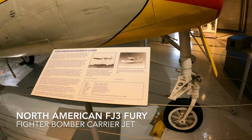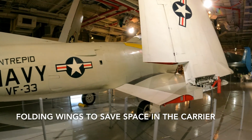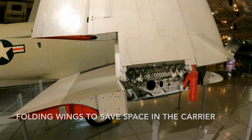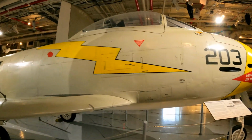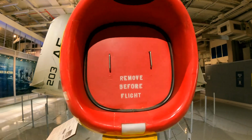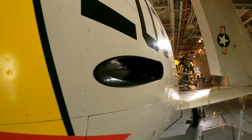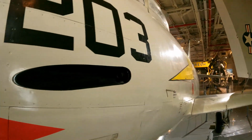The North American FJ-3 Fury is the naval carrier version of the F-86 Sabre of the Air Force. The primary rival of this plane is the MiG-15 and has the distinct characteristic of having a large intake in the front of the fuselage. And these are the machine guns or the cannons on its side.